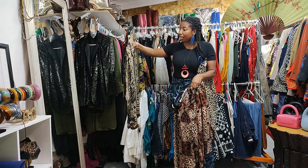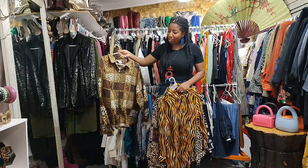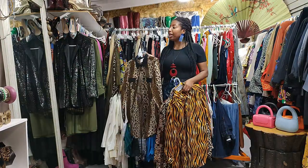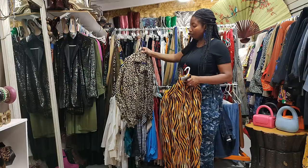This is size L. How majestic it is. Of course, this is staying. I love the color blocking and everything. This is so easy breezy. It's a very simple piece, but still making a statement. And then, of course, this is staying.